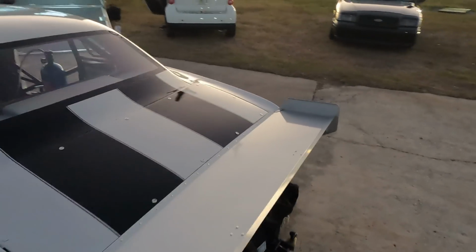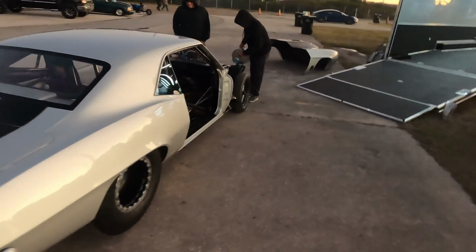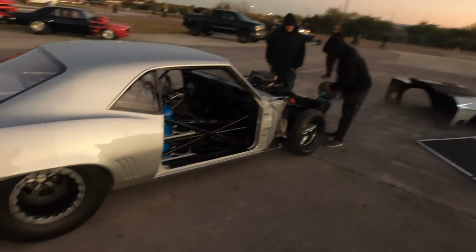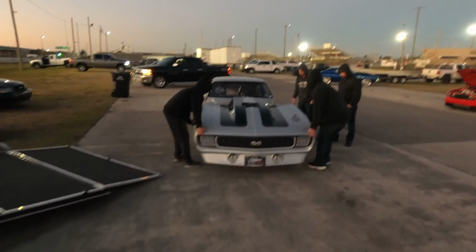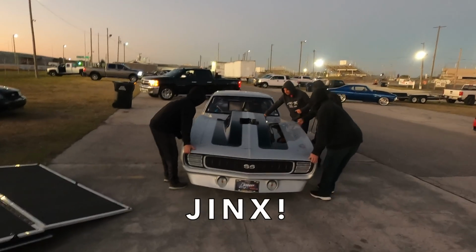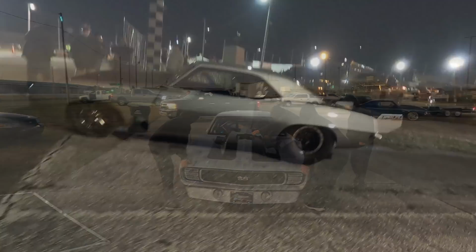Rumors this thing can run in the 4s, maybe? Is that possible? He's running no time tonight, so we're not going to see his time. But we'll get a sense for how fast it is. That's a very lightweight front end on that Camaro. Looks like it's going to be a good night of racing out here. A lot of cars that we haven't seen before, like this particular Camaro.